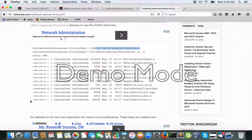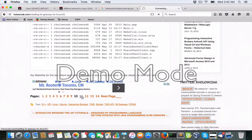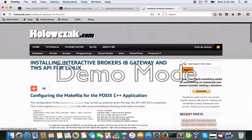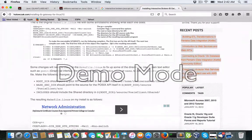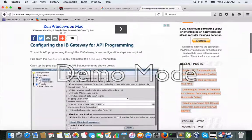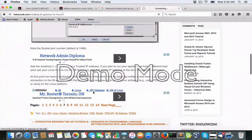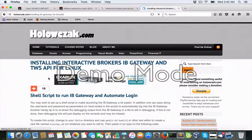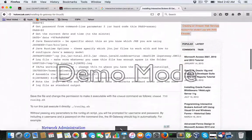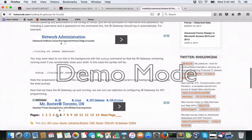So let me see if I can find our POSIX. Give me a second here. Let's see. I'm going to have to go farther back. I want to show you the gateway software. Okay, we've got the software. I just can't remember how to run it. It's one of those wonky Java jar commands. Okay, let me just run it the primitive way without that shell script I just showed you.